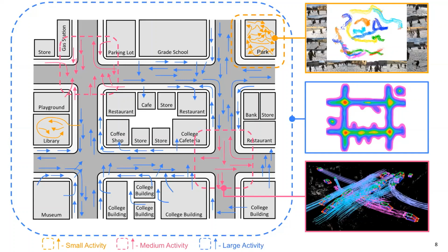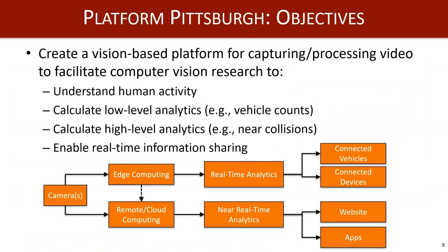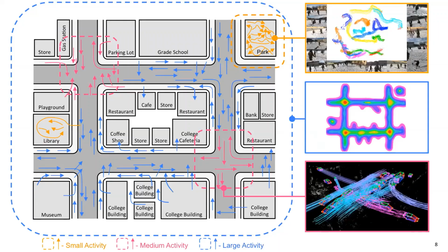Say there's a protest at an intersection, and the node or platform there notices this abnormal activity. It can relay that information to other nodes in the system. Imagine these systems are connected to the traffic lights. They're telling these nodes that there's all this activity coming your way, so maybe you can adjust the timing of the traffic lights to optimize traffic flow.